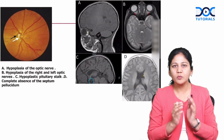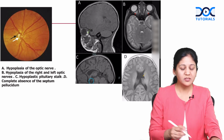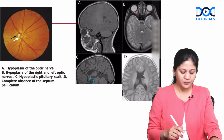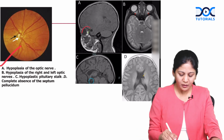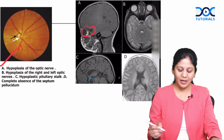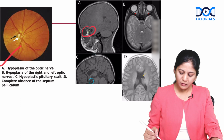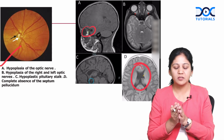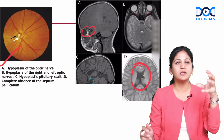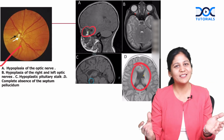So guys, this is a picture which I want you to understand. Here in the left side you have a hypoplastic optic disc, right? And this can be seen in imaging as small optic nerves, and you have a hypoplastic pituitary stalk, right? And in this picture you will actually see that there is absence of septum pellucidum. You can be given a question where there is a double ring sign and absence of septum pellucidum. So you have to diagnose what exactly this is.